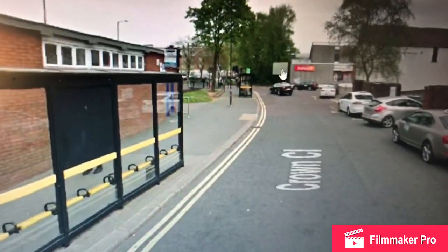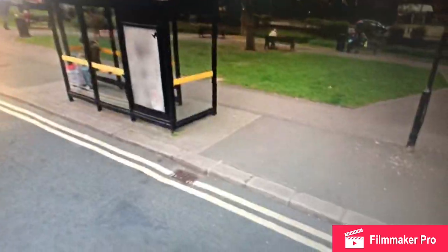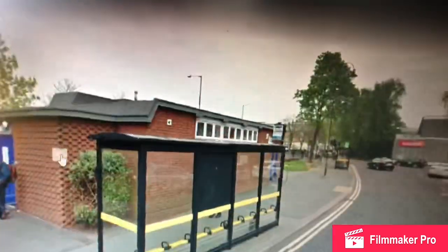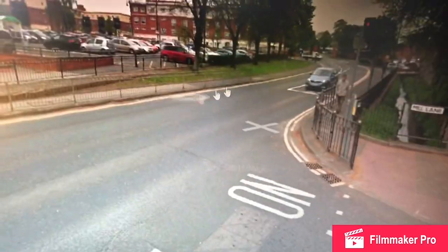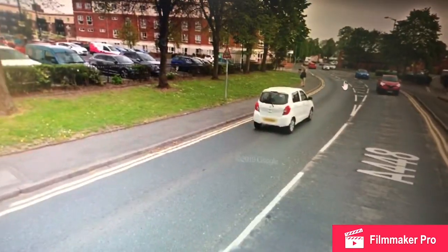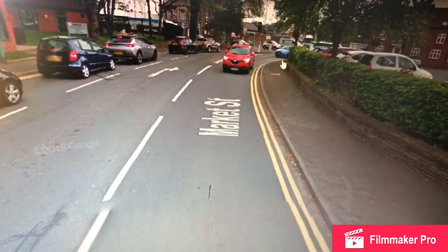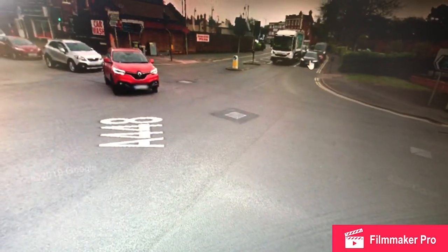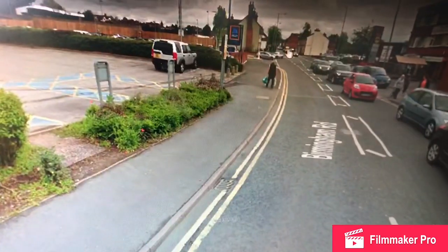Right then guys, here we are at Bromsgrove bus station in Worcestershire. Now of course it's a very small bus station, and of course it's just not far from the Asda supermarket and Bromsgrove town centre. And we are now going to turn right and head in the direction of Halesowen, because this is the route that it takes to go to Halesowen. And we're taking the straight direct route up the Birmingham Road.